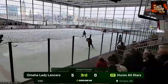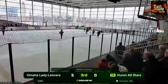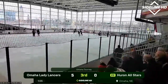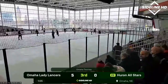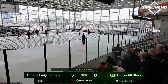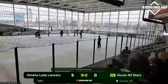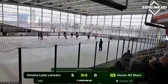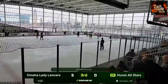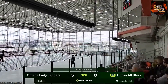Pippa has a little one-on-one going here. Got Emerson coming right behind her here. And that was on net. Oh, Emerson couldn't quite get it lifted. Got a good hustle, Emerson. Emerson did a good job trailing the play there and getting a chance on the rebound. All right, Everly's out there with Pippa and Emerson. Gretchen and Jaden on defense. 3 minutes to go. They have a running clock going here.